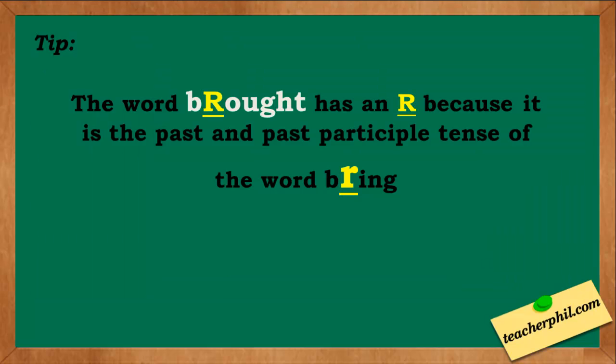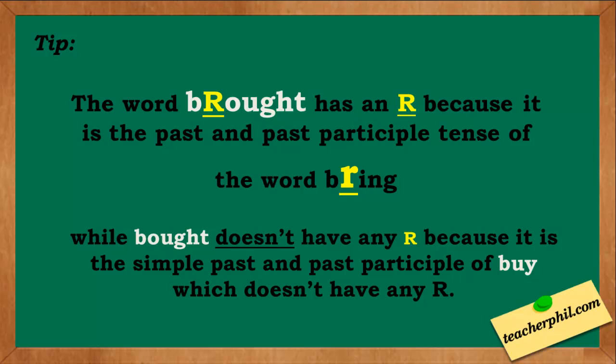For you not to forget the uses of the two words, just remember this one. The word brought has an R because it is the past and past participle tense of the word bring. Notice that there is also an R in the word bring. While bought doesn't have any R because it is the simple past and past participle of buy, which doesn't have an R in it.